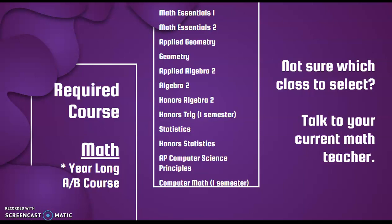Into the math department, all of you will take at least 1 year of math next year. The biggest thing that I can tell you to do is talk to your current math teachers if you haven't already done so. I think over the last week or so, they've probably been talking to you about what class you're currently in and what class to register for next year. There is one course here, AP Computer Science Principles, that is not a required class. It is an elective course that the math department teaches where they will be using JavaScript and coding. So if those are things that are interesting to you, you might want to check out AP Computer Science Principles. But again, have that conversation with your current math teacher, and those are year-long AB courses.